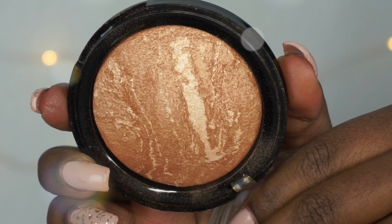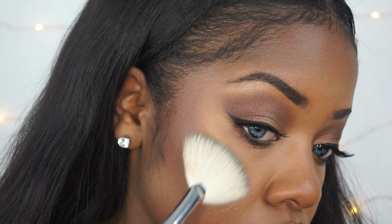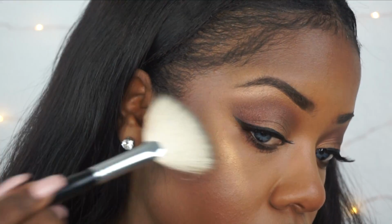To highlight my face, I'm going to be taking my favorite highlighter from JCat Beauty in the shade Bora or 102, and I'm taking this fan brush to apply this really heavily to the high points of my cheek. I'm also applying this a little bit on my nose.